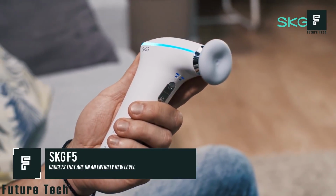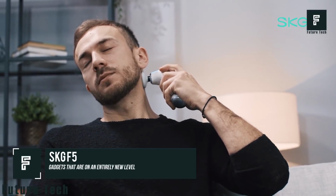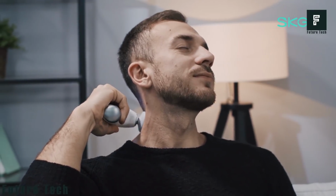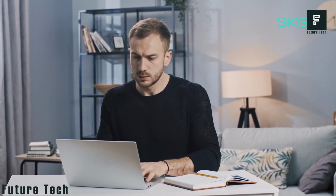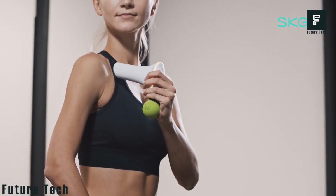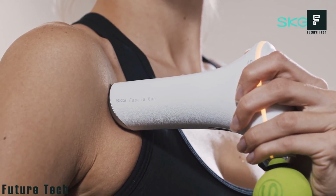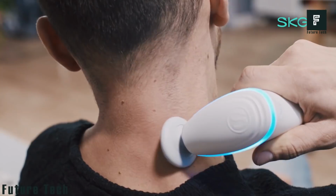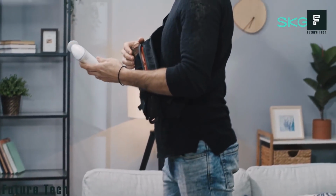SKG F5. Portable massagers are becoming super popular, so that means there are tons of them on the market. However, never before has a massager been so easy to use, yet also lightweight and portable. The SKG F5 is an amazing new massager that can fit in almost any bag you may have. It is rechargeable, but it packs a serious punch that can help you alleviate sore muscles, cutting down on the time it may take to recover after a difficult workout.